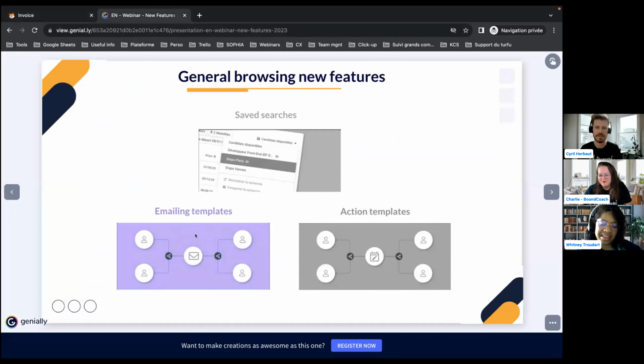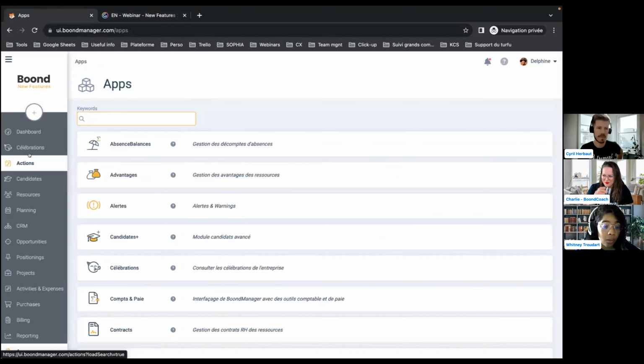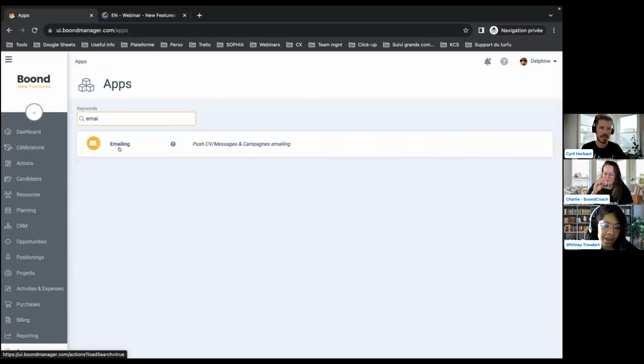Thank you, Charlie. Well, as most of you know, emailing is one of the most used applications on the interface. Indeed, thanks to it, you can save email templates, whether they are intended for your candidates in the next step of a hiring process, or for scheduling appointments, or for sending invoices and payment reminders. Well, as you can see, it is very useful for every single one of you and will help you save an insane amount of time.